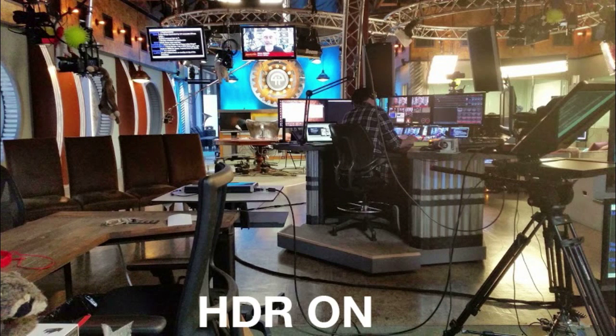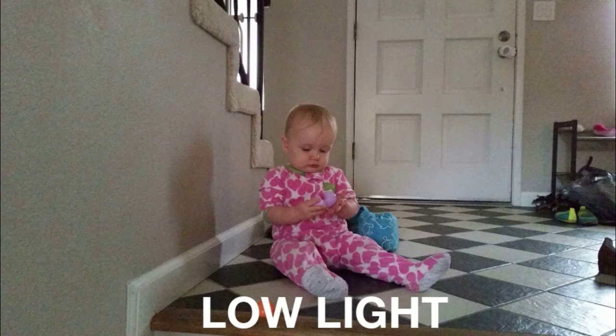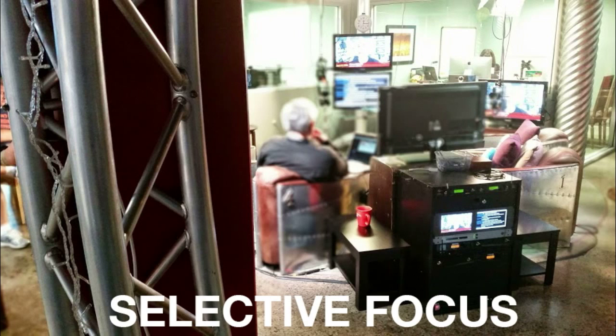It rounds it out and gives you a nicer look, and you're monitoring that as it's happening. So that's very cool. Low light, this looks okay on this monitor right now, but if you really got up close and looked at this picture, it's a little grainy. Yeah, in low light, but it was okay.